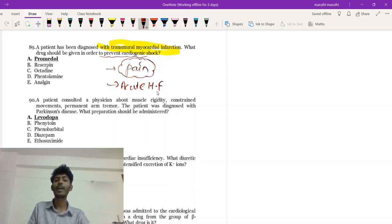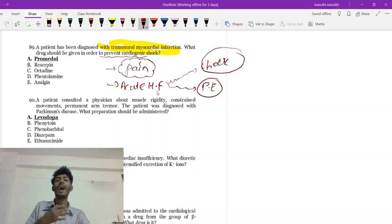If the patient develops acute heart failure, the patient will have two things: one is shock, and the other is pulmonary edema. So for this purpose, I need to stop the load on the heart and decrease the pain. Which drug should be used in this condition? We choose opioids to decrease the pain.